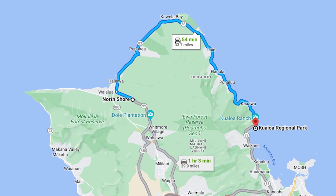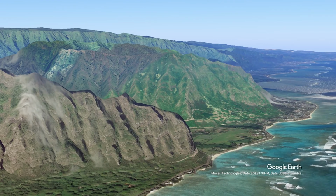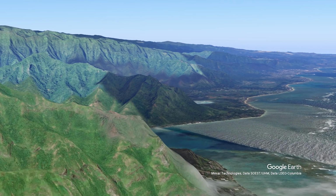But there are just stunning cliffs on this side of Oahu, and if you drive the coastline all the way up to the north shore, it is absolutely breathtaking. I've been doing most of the driving, so I haven't been able to stop and show you the cliffs, but you will not be disappointed. Breathtaking.